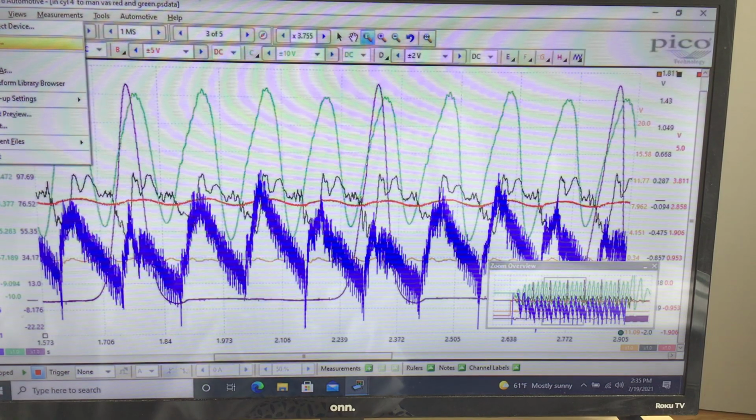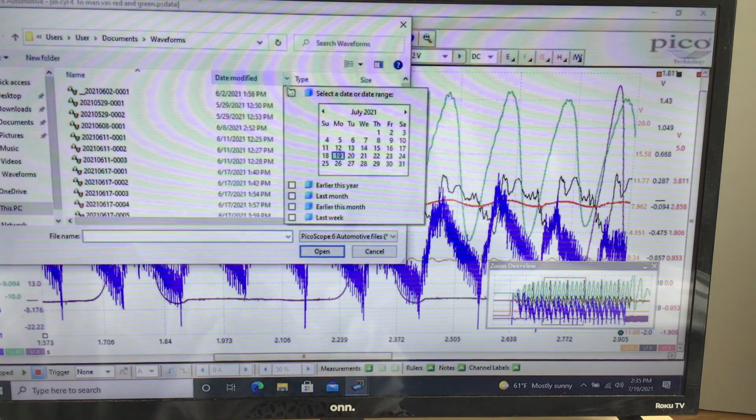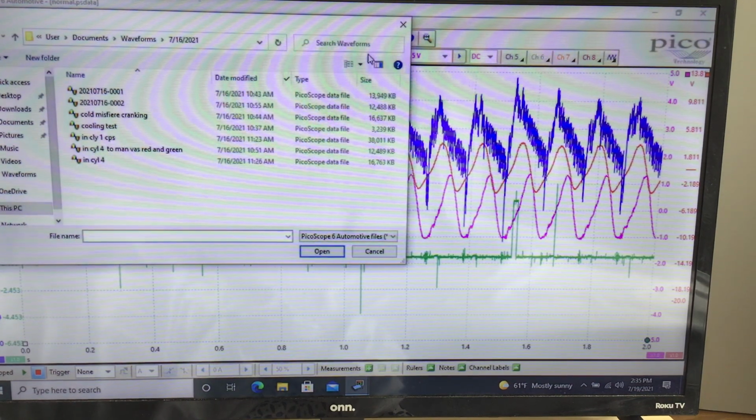A day later, on the 17th, just for my own self-satisfaction, I wanted to do another capture. I took a 4-channel scope, and we'll see some differences. This is right off the bat.